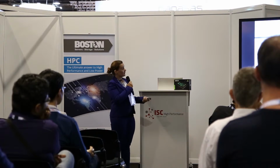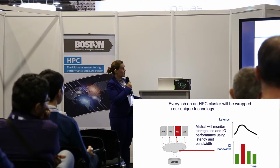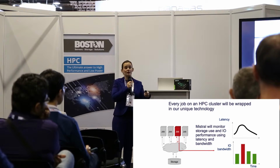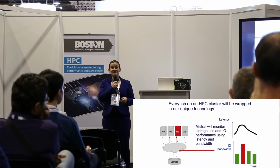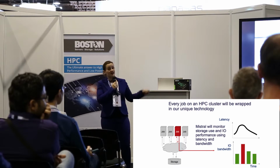So how does it work? Every job on the cluster gets wrapped up in our unique technology. We look at I/O bandwidth, which could be the amount of data, or the number of operations, the number of metadata operations, for example. And if a job exceeds a threshold that you have set, then it sends you an alert.